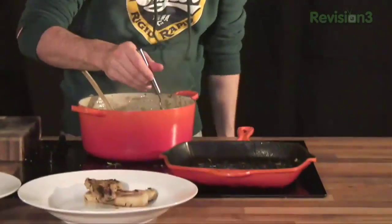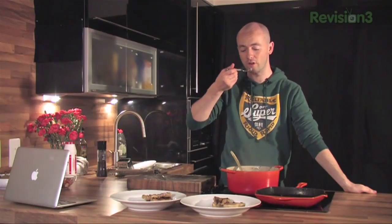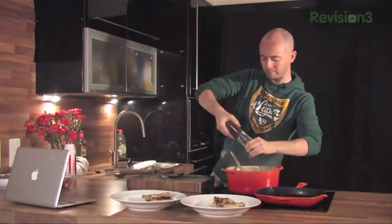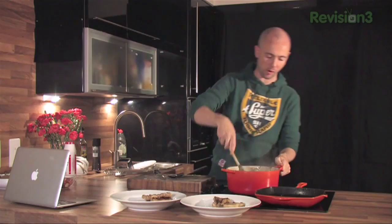Okay, very important with risotto. As I keep saying, a lot of times it ends up flavourless, so just taste it before you serve it. Not bad. A bit more pepper. And I would say that is ready.